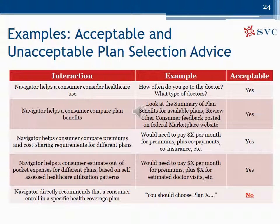Under no circumstance should the navigator ever directly recommend that a consumer enroll in a certain health coverage plan, saying something like, "You should really enroll in this plan."